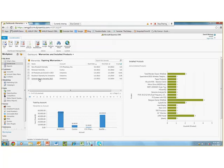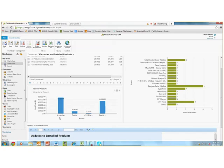And so this is kind of an automated way to be able to know when those warranties are expiring. You may also want to see how certain products are performing in the marketplace. So where are my big sellers, and where have companies purchased this? And we can actually go in here and sort this by customer, or by product line, and be able to see what and where these products are being sold.